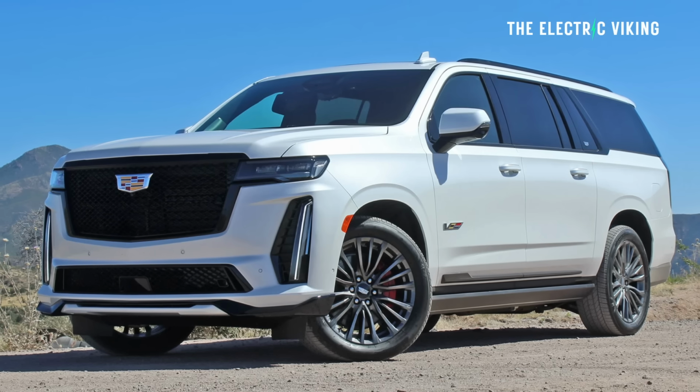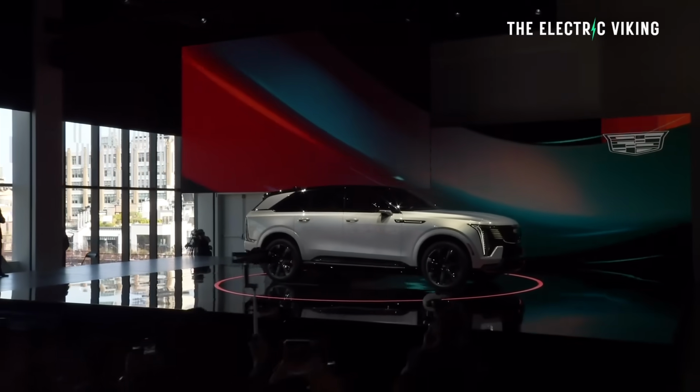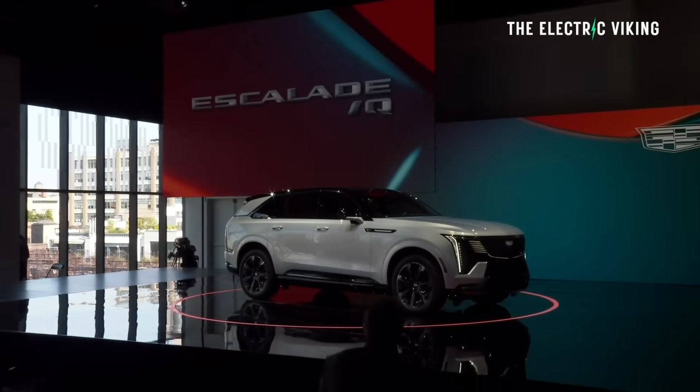So kudos to GM. Hopefully this means that when people go to the dealership to buy a gasoline-powered Escalade, they'll go, no, the EV version's way better, we're going to get that.